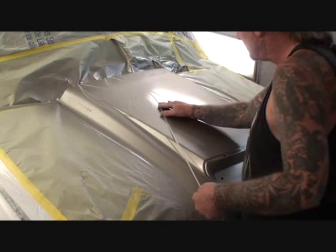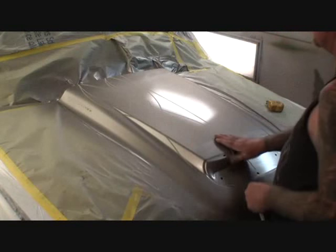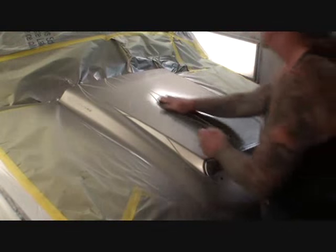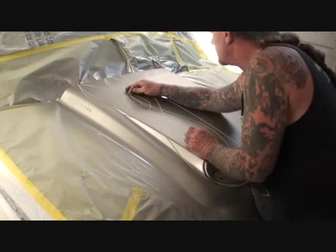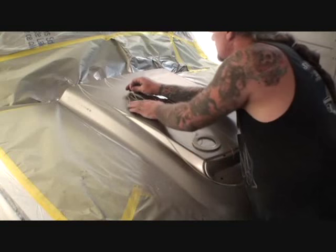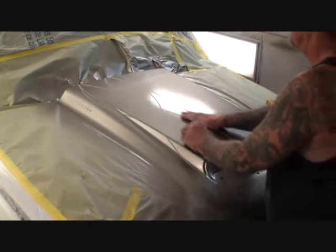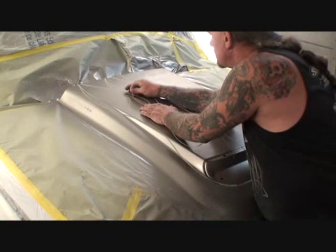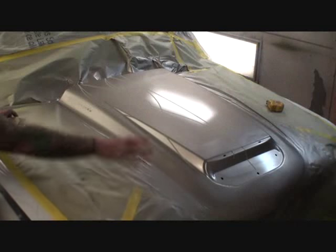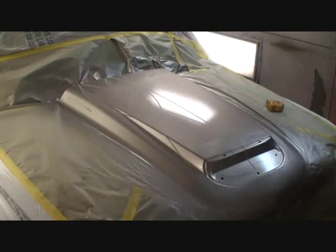But I think it's all going to work out pretty well. I think that right there is going to give us a nice flame job, and it will be a beautiful situation when we're all done. So we're going to leave this all tan, and then we'll have our flames coming out of our situation there.